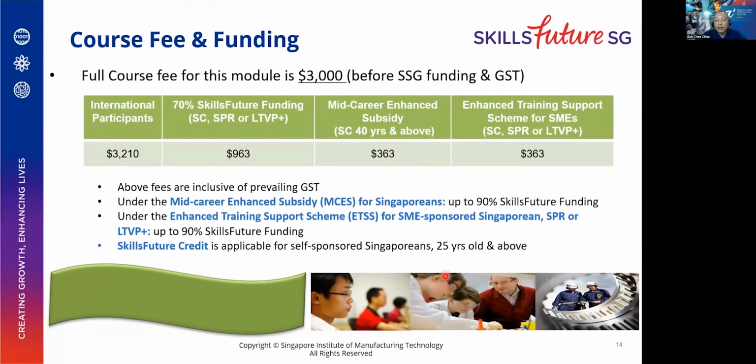With regards to funding, which I mentioned earlier, the full cost is $3,000, but that is before the funding and GST. There's generous funding, especially if you are a Singapore citizen or permanent resident. In fact, from this year onwards, this funding has also been extended to eligible long-term visit pass holders, up to 70% of the funding. Therefore, you only need to pay 963. On top of that, if you are a Singapore citizen, 40 years old and above, there is still additional funding you can tap on, the Mid-Career Enhanced Subsidy. Therefore, you only need to pay 363.